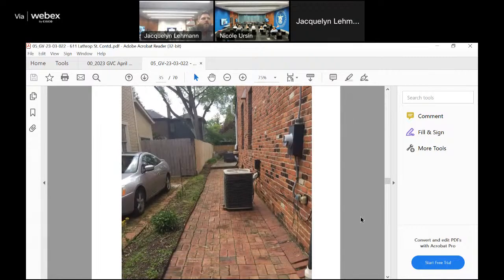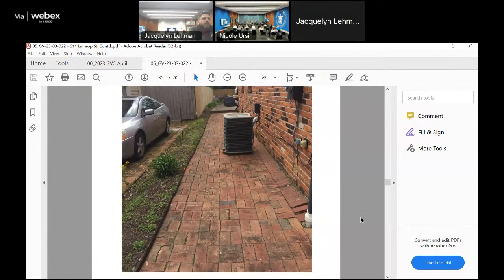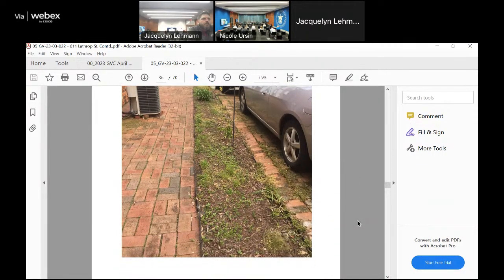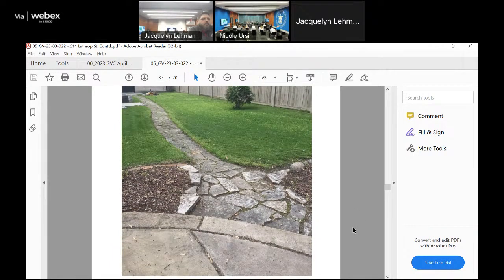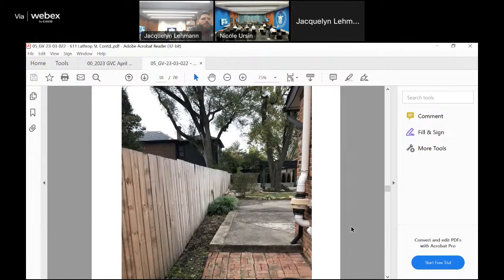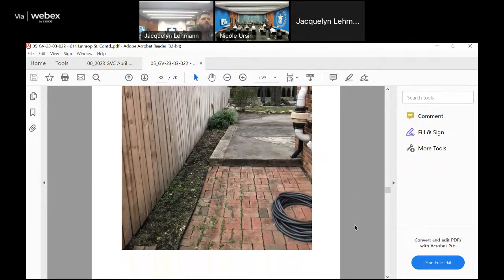Generally speaking, the commission doesn't approve concrete pavers to replace brick. Replacing existing concrete in kind would be a like-for-like condition. I'll speak for everybody here, but we would struggle with putting concrete pavers, which we typically would not allow, in public spaces in that location.